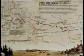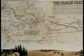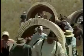They would cross over 2,000 miles of uncharted territory to make a new life in the Promised Land. This was the first wagon road to span the continent. Not only were people going to Oregon, there were trail branches that went south to Utah and California. From the 1840s to the 1860s, 500,000 immigrants packed up wagons and handcarts and set off on the 5 to 6 month journey.